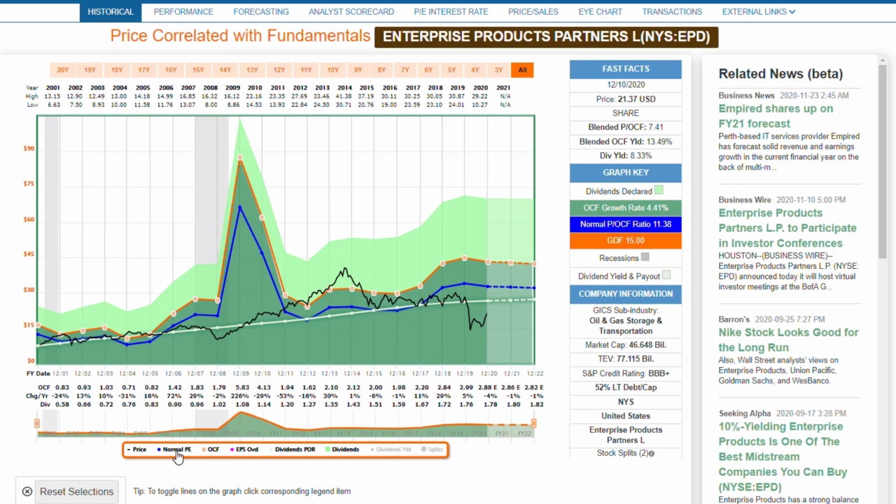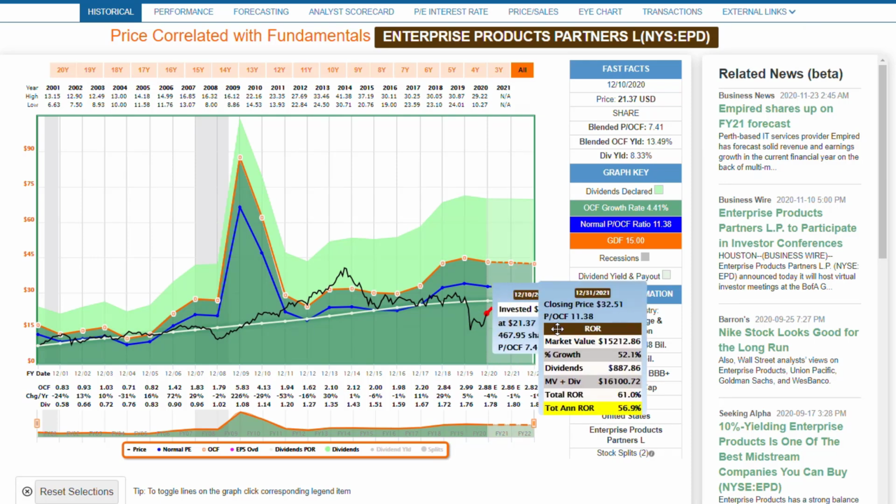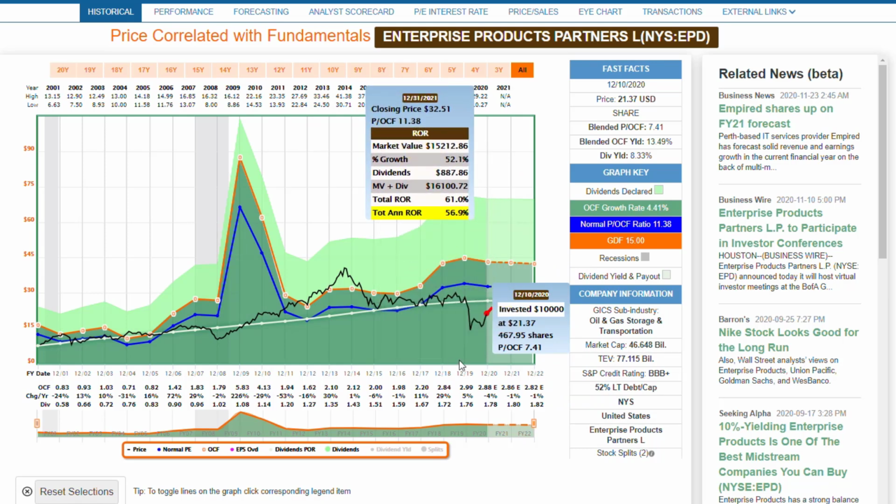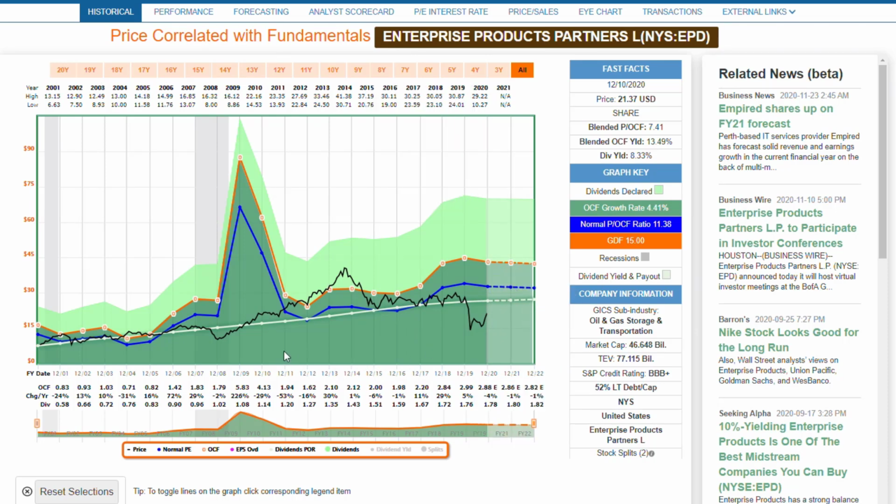But there's something I like to do. And by the way, before I leave this, I want to make a point. The price to cash flow ratio for this company is 7.41. The normal price to operating cash flow for this company has been 11.38. That's really where the discount is. So I do agree with what you saw on the buy list. The discount to fair value, the Dividend Kings on this list calls it 37%. I think it's over 50%, my own view. Now, you can measure this a lot of different ways, but I'm basing it on operating cash flow. But as I said, this is all about the dividend.